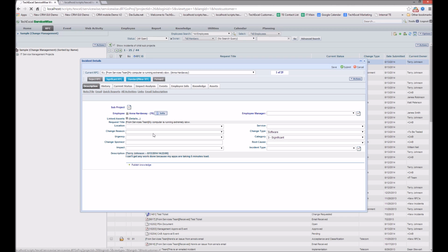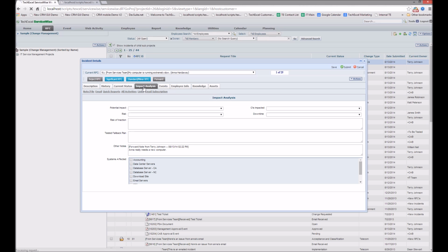And so this is part of another reason why we created a different project for change requests versus just the incidents. So here we have a completely different set of fields that are specific for change requests, and actually we can add additional tabs. So if I wanted to do an impact analysis, I can create my own tab here and just put in my analysis right into these fields.